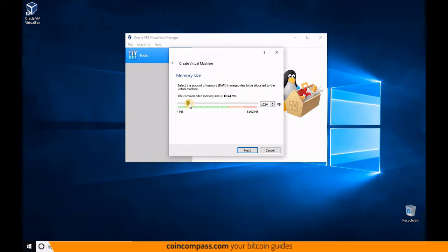You can change this to give Linux more memory. So for example, on my PC, I have 8 gigabytes of memory, RAM. Now I could increase this to say 4 gigabytes or something like that, but I'm not going to. I'm going to leave it as default, 1 gigabyte, for 2 reasons. Firstly, Linux only requires a small amount of memory. And secondly, the more memory that you give Linux, or really VirtualBox, the slower your normal computer is. So for example, if I give it anything more than say 4 gigabytes, my Windows 10 computer is going to slow down. So I'm just going to leave it at the default, which is 1024 megabytes or 1 gigabyte.